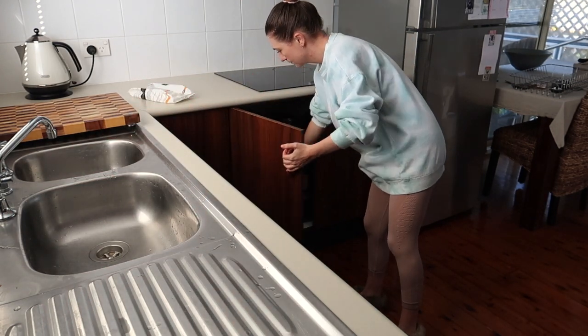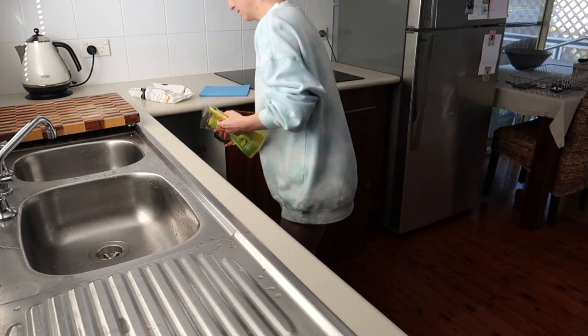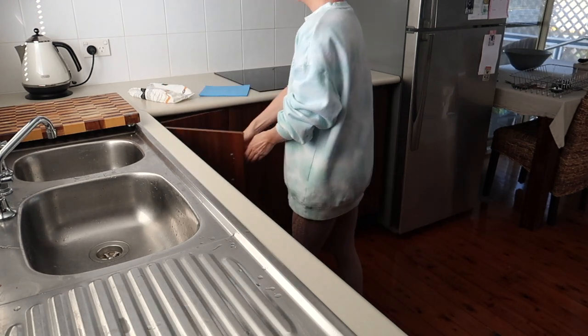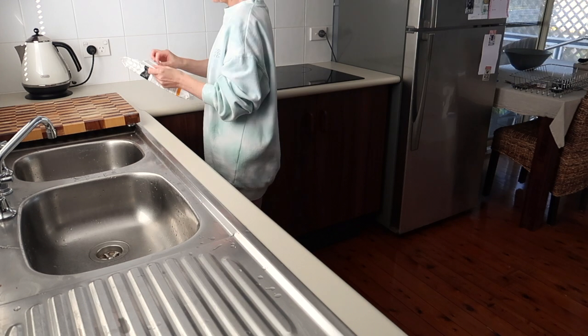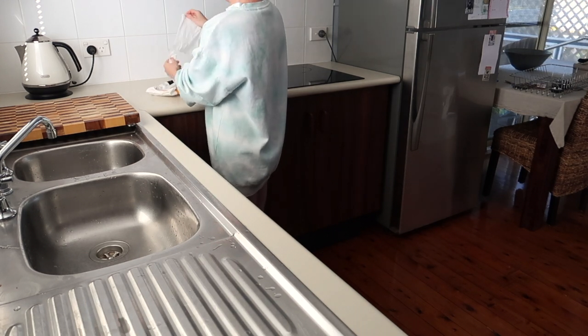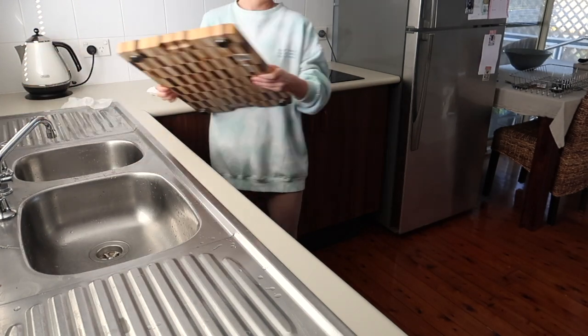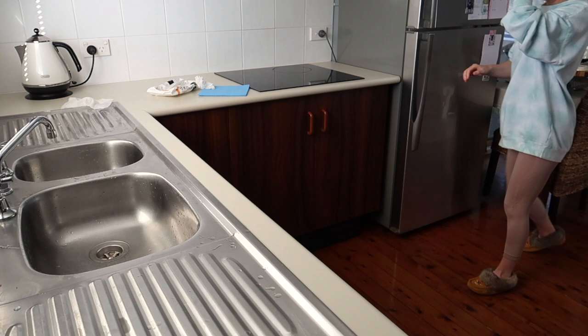I've got two different ones. I've got a pink one and a yellow one, and they both have very different scents, but also quite nice and refreshing. So I kind of just alternate between those two. I do my usual spray down all of the benches, the appliances, the front of the cupboards, and the backsplash.